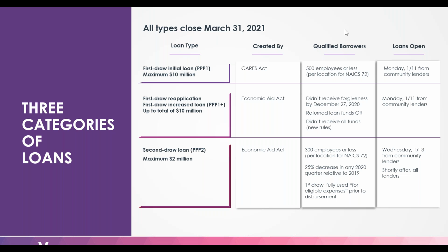Now that there's more knowledge about what this program is and who is entitled, they say, oh, it's such a shame we gave that money back. Like, we really could have used it. We were entitled to it. Why did we have to chicken out and do that? So you get a second chance. You can reapply for, and it's not called a second draw. It's still, even though you applied before, but you got it and you gave it back, now you can reapply for a first draw loan.